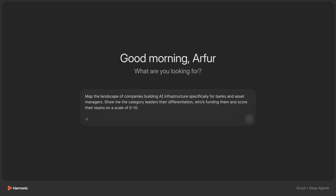So Scout is basically the layer that sits on top of this whole ecosystem. It's a natural language interface that runs on deep agents and connects to the data. So it can handle simple queries like who is the CEO of LangChain, as well as really complicated stuff like map out the landscape of this industry, create a visualization of how the market map looks, and rank the team on a scale from 1 to 10 based on this rubric.